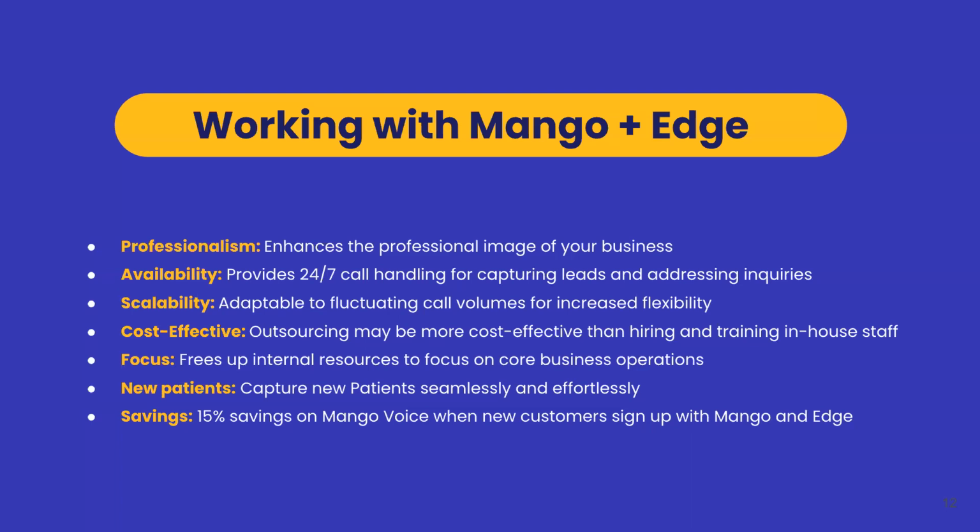No, I mean, these bullet points are huge, and I think that everybody would just love to have a little more time and worry less, right? Again, going back to that, I think everybody just wants a little bit more peace of mind. And if you really want that, you need to have services like these. Services exist, they're out there. Mango and Edge exist, and if you want more peace of mind in your practice and you want more free time for yourself and also to capture more revenue, this is the way to do it, right?